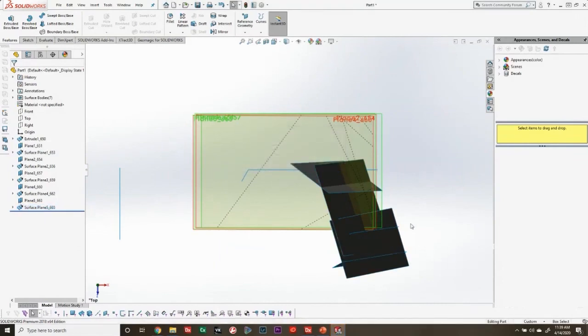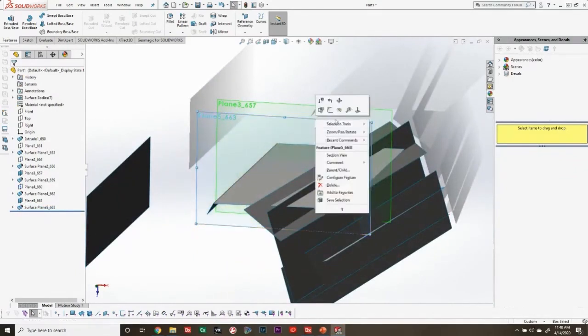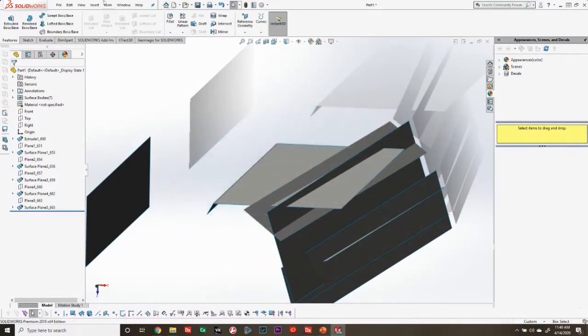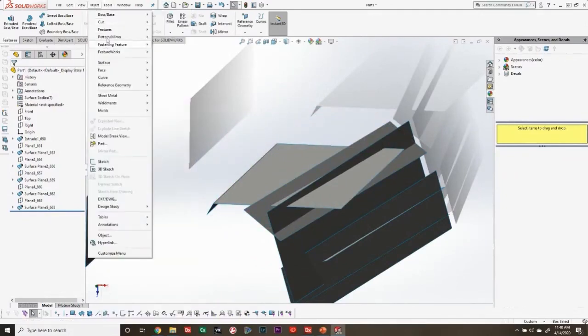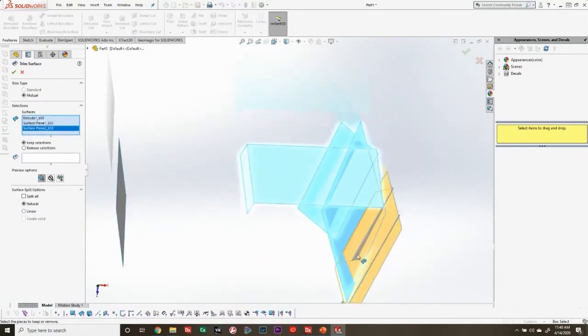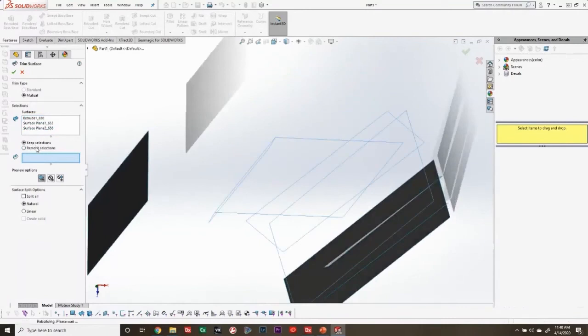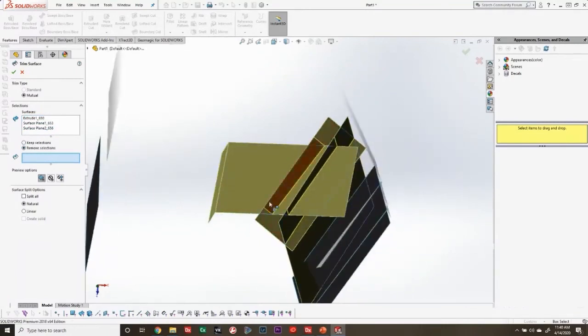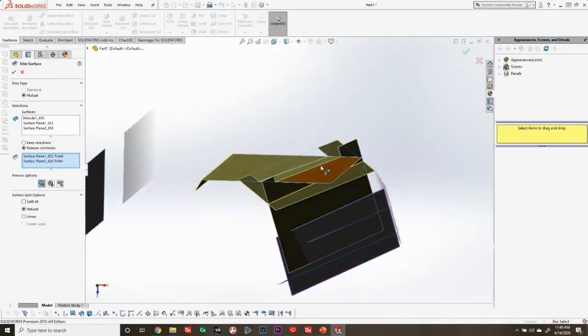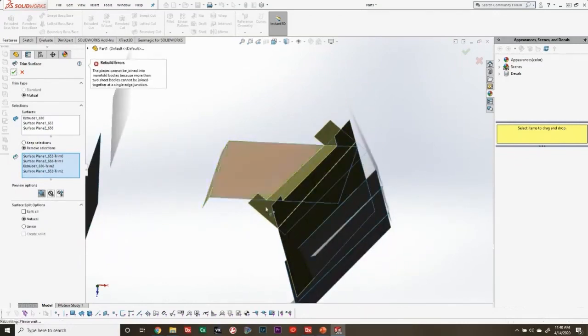So what I would need to do here, all right, so I've got my surfaces in here. I'm gonna go ahead and hide all of those planes. I would then do an insert surface trim, okay, and then I'm going to select my surfaces. Okay, I'll just do those three for now, and then I'm going to say keep sections. Okay, I think I did that right there.